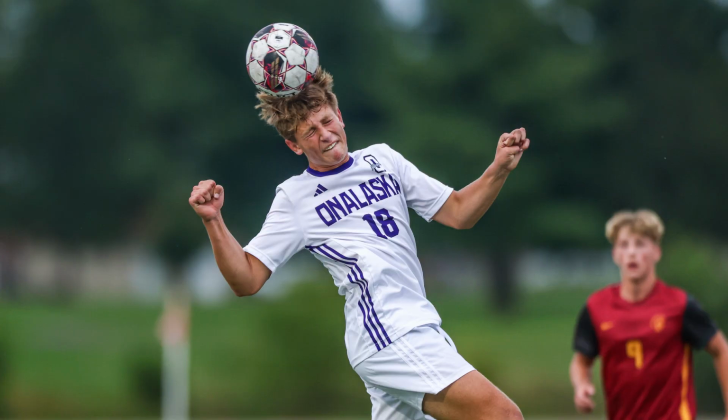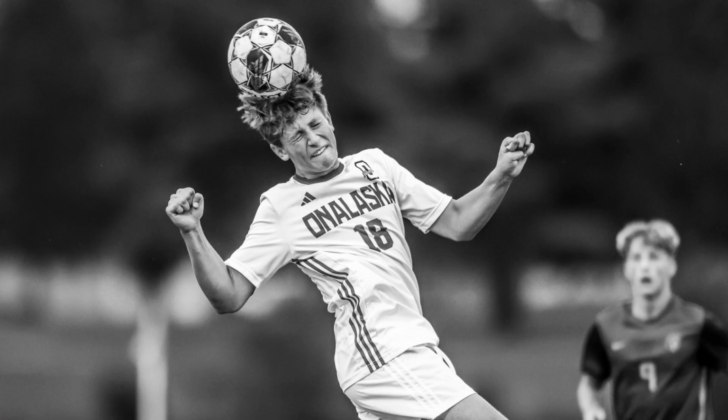Well, now, if we flip this to black and white, boom! We've got the purple and white jersey turn into a white and gray jersey with a human figure that is light gray on top of a darker gray background. The action is more isolated. We're not distracted by the Sparta player on the side. Our eye goes right to the peak action and the facial expression.